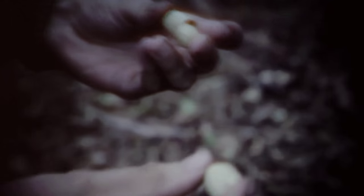So we're going to go and look at an Atanga tree, which is Dacryodes buettneri. It's a very tasty fruit. And then we're going to go up to the top of the hill and have a look at a camera trap and see if there's anything caught on the card. These are Atanga, but they're a little bit old now.